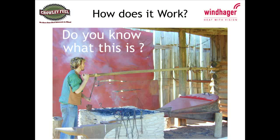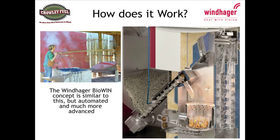So I believe everybody knows what this is. It's like a small forge. The guy operates the air bellows, pushes or blows air under the fire, and that's how you melt this coal here and you heat up the steel. It's basically the same. The fuel comes out of the day hopper and falls in the burn pot.